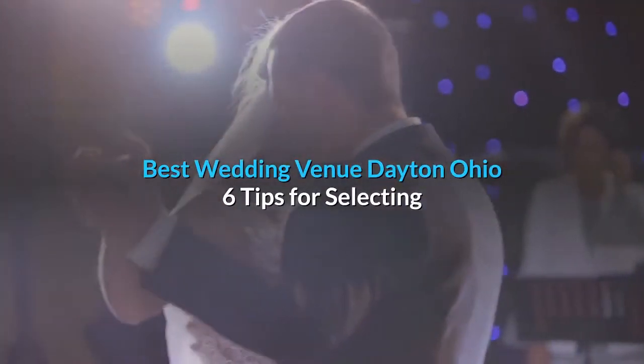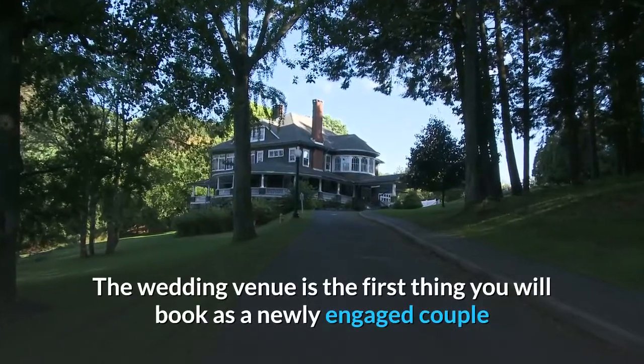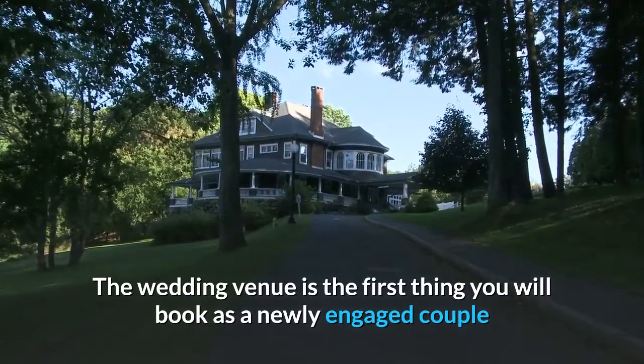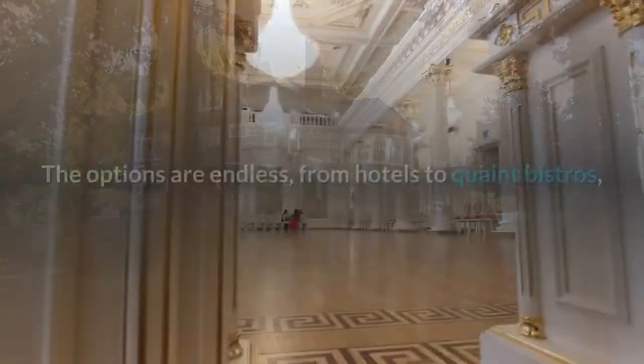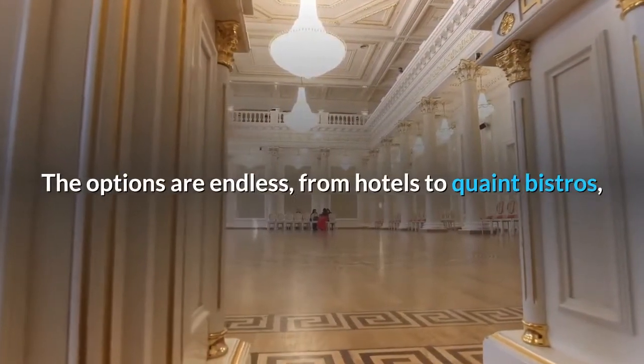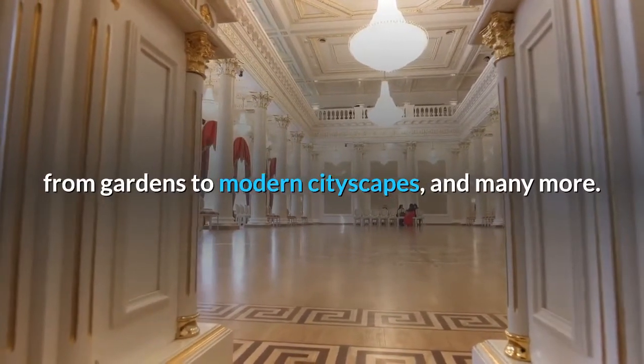6 tips for selecting the best wedding venue in Dayton, Ohio. The wedding venue is the first thing you will book as a newly engaged couple, and it sets the tone for the overall feel for your wedding day. The options are endless, from hotels to quaint bistros, from gardens to modern cityscapes, and many more.